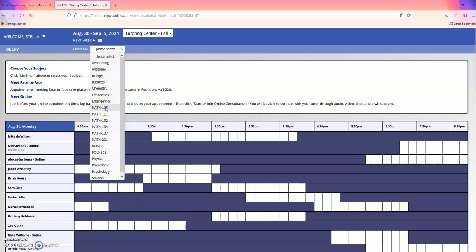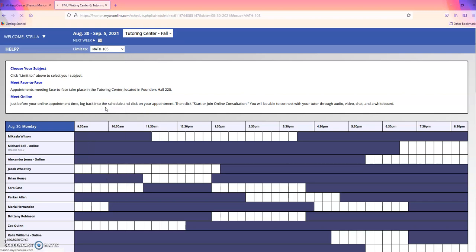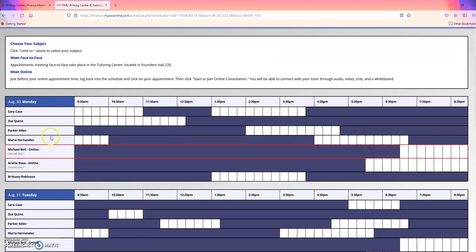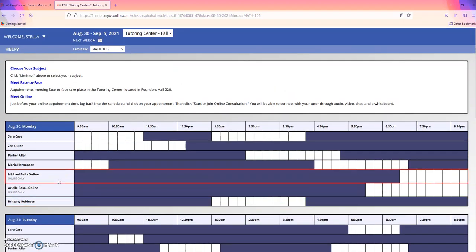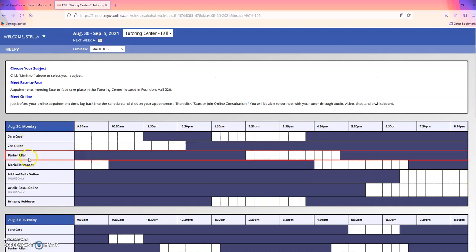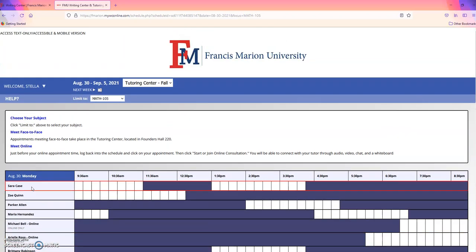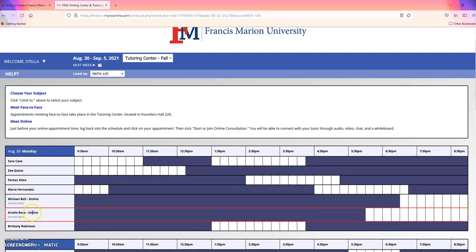So Stella's going to get help with Math 105. Once you limit, the remaining tutors are going to be who can help you with Math 105. Notice we have face-to-face appointments and we have online appointments. So always double check here before you make your appointment so you know whether you're going to come into the Tutoring Center, which is in Founders Hall 220, or you're going to meet online with your tutor, which I will show you how to do in another video that will be available on the splash page.